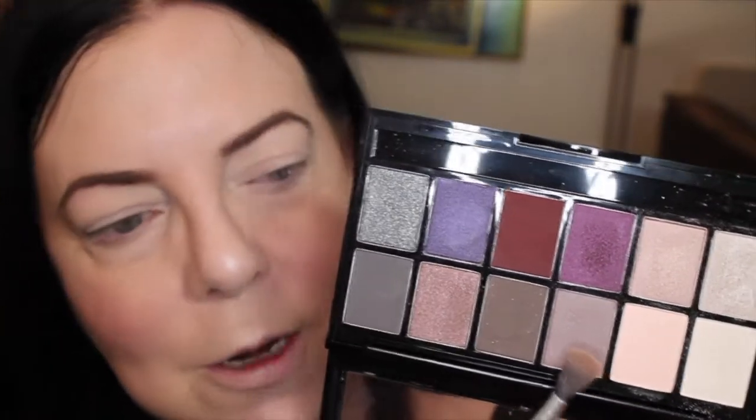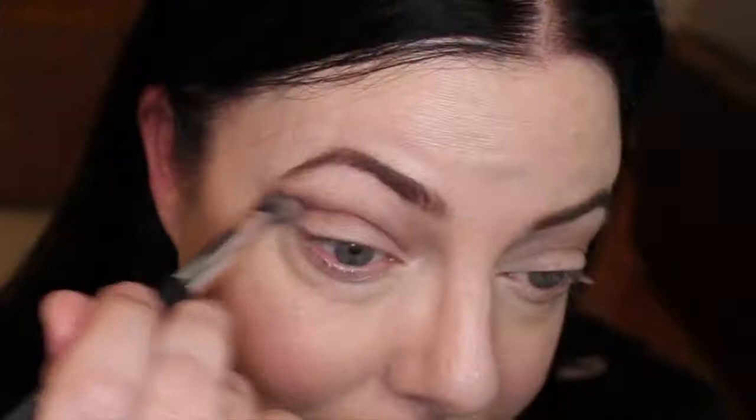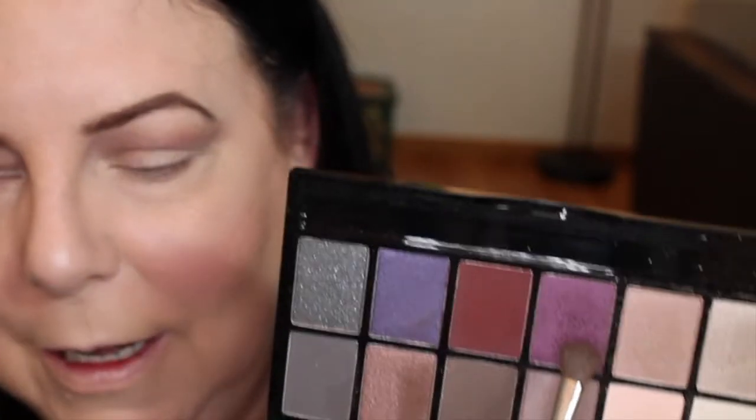And that's it. Brush, I'm just gonna go into this kind of light cream shade right there. Okay, first thing I'm gonna do is go into this shade right there. Okay, then I'm going to go into this purple shade right here. I'm gonna now take a smaller fluffy brush and I'm gonna go into that same purple shade right here.